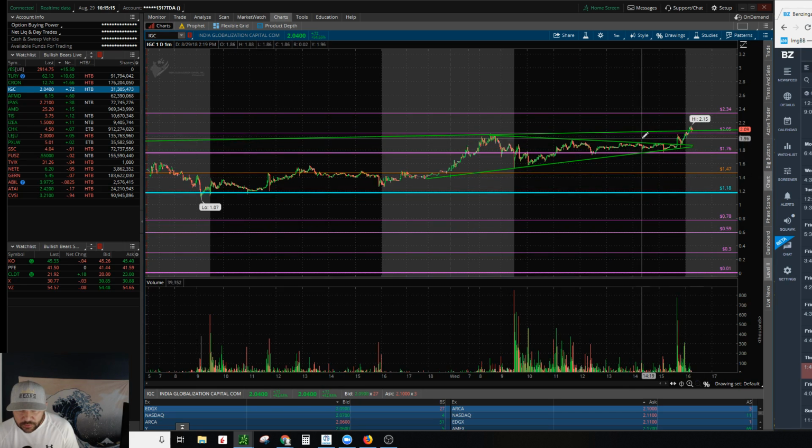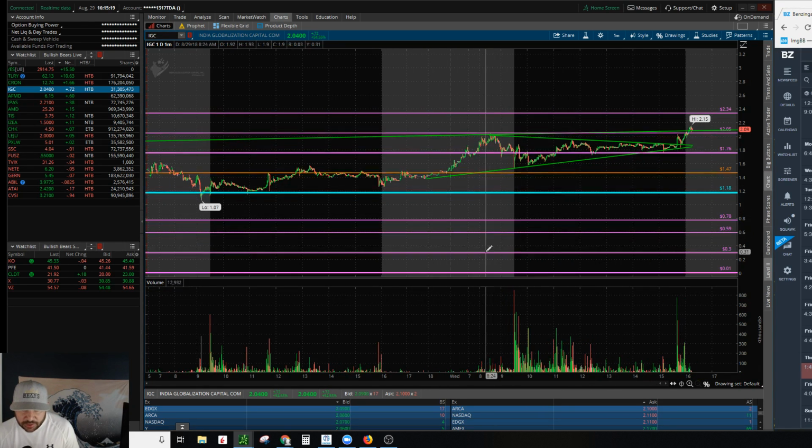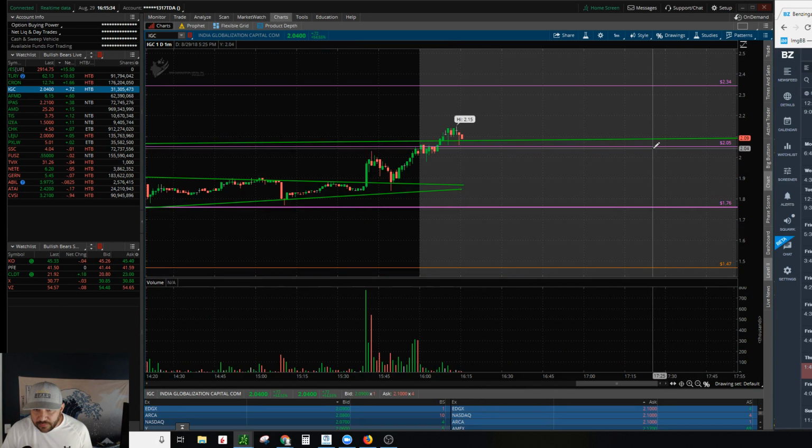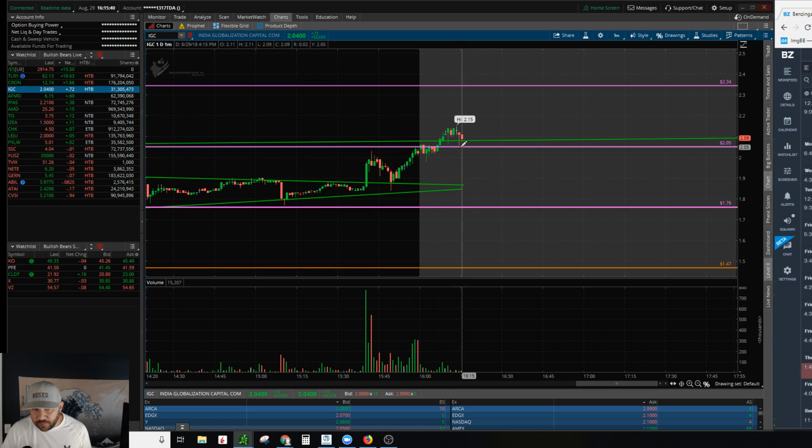But what you guys can see here are these custom Fibonacci levels that I have on here. So I've edited the Fibonacci tool in Thinkorswim. It helps me give direction, entries, and exits on these stocks. And so, funny enough, 2.05 was not only angular resistance, but it was also Fibonacci resistance here at this level. And we'll be looking at 2.34 tomorrow.